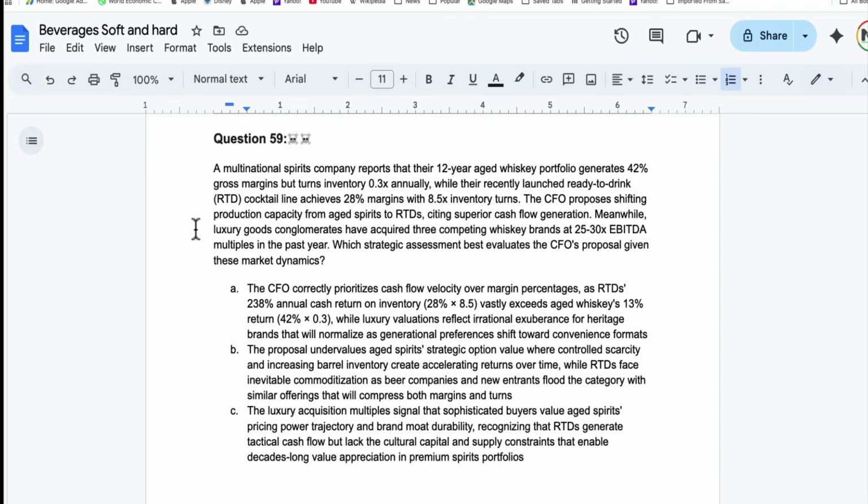Here is a good example of one. Multinational Spirits reports their 12-year aged whiskey portfolio generates 42% gross margins but turns inventory 0.3 annually, while the recently launched ready-to-drink cocktail line achieves 28% margins with 8.5 times inventory turns. CFO proposes shifting production capacity from aged spirits to ready-to-drink, citing superior cash flow generation.